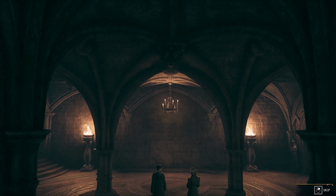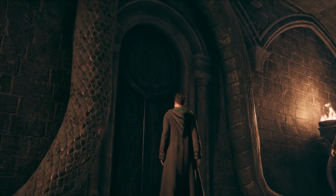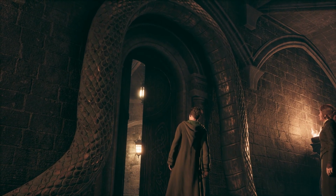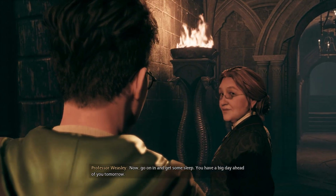Number 1, and I don't think this is even close, is Slytherin. You walk up to a wall in the dungeons, say a password, and this giant snake appears and creates a doorway for you to walk into. Just look at it. It's absolutely gorgeous. Plus, the added hidden door just makes it the number 1 slot for me.